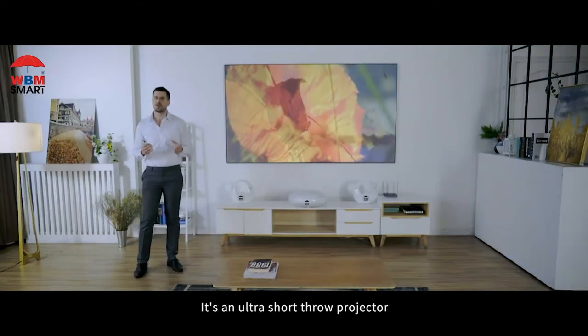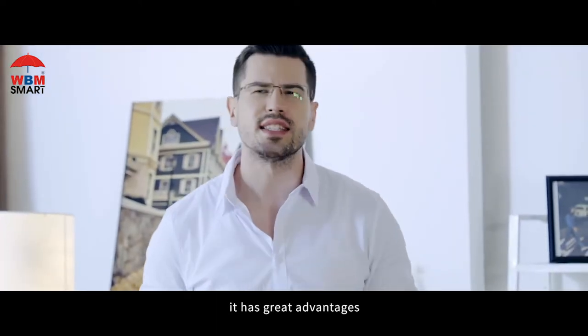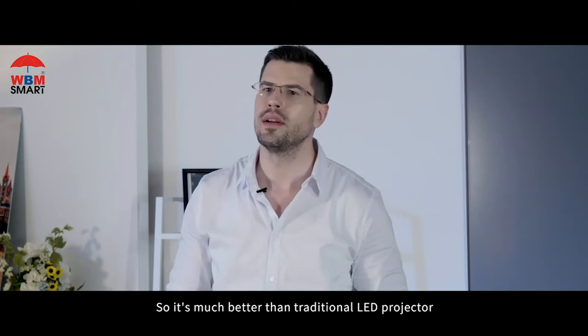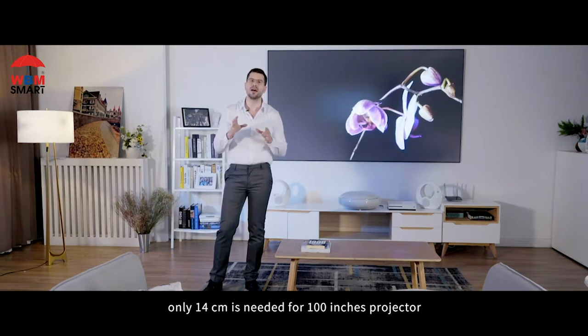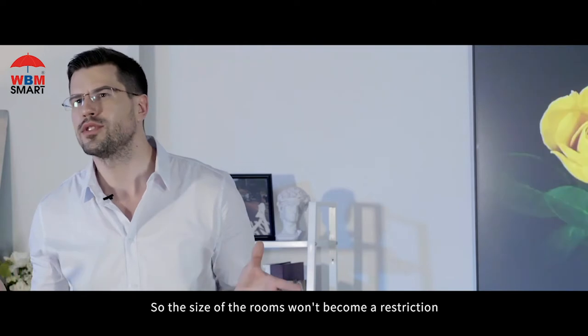It's an ultra short throw projection. As compared with the LED TV of the same size, it has great advantages: price, weight, and power consumption. It's much better than traditional LED projection. Only 14 centimeters is needed for 100-inch projection, so the size of the room won't become a restriction.